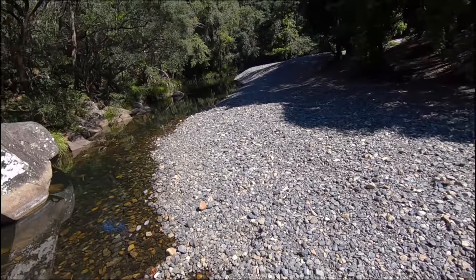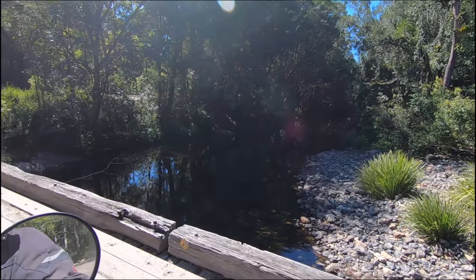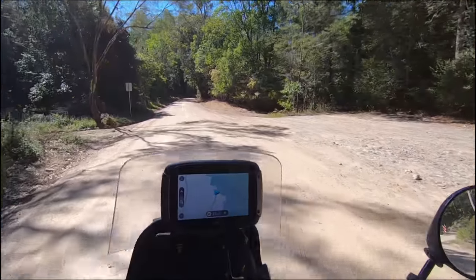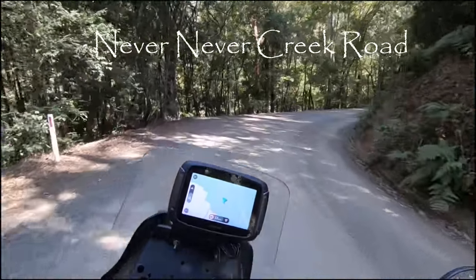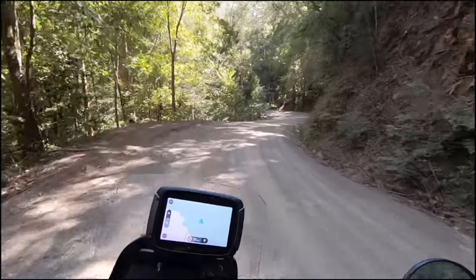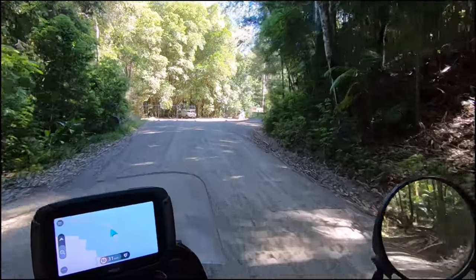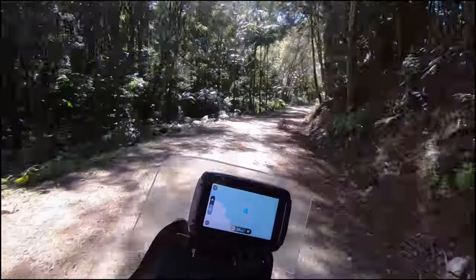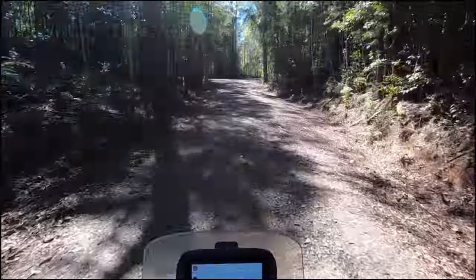There you go, eh? Never Never Creek, and it's running nice. Just pretty pools. We'll go up further into some even nicer country. So definitely nice river down there, but we're still where all the tourists go. So they're fixing up the bridge. That's okay. I'm going somewhere different. So from now on, we're a bit more off the beaten track.